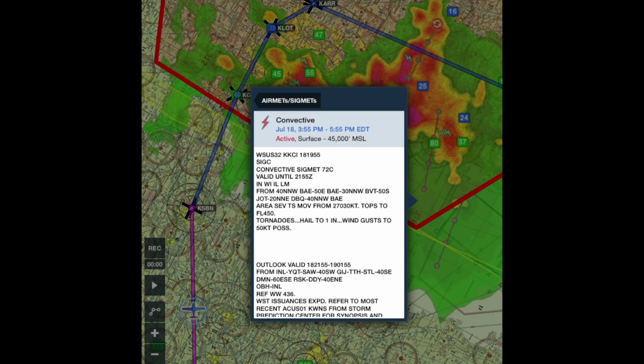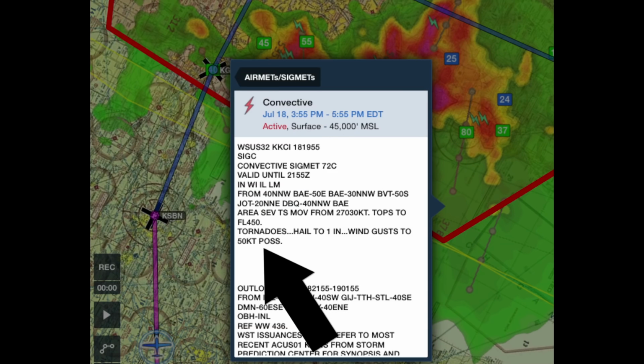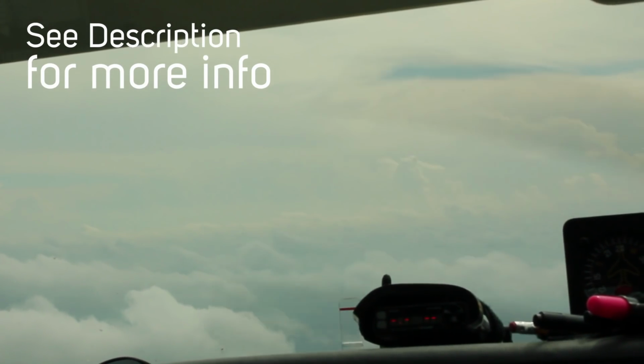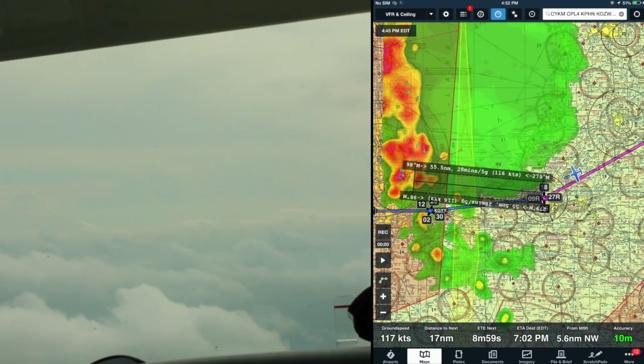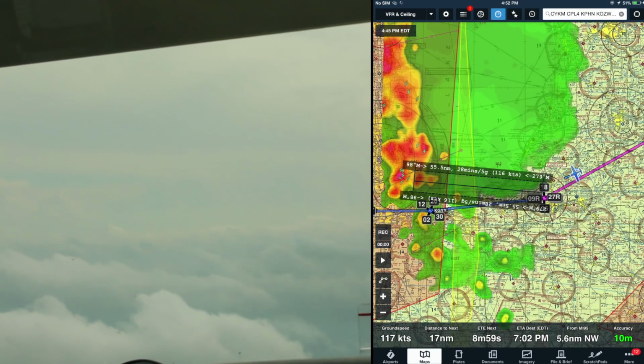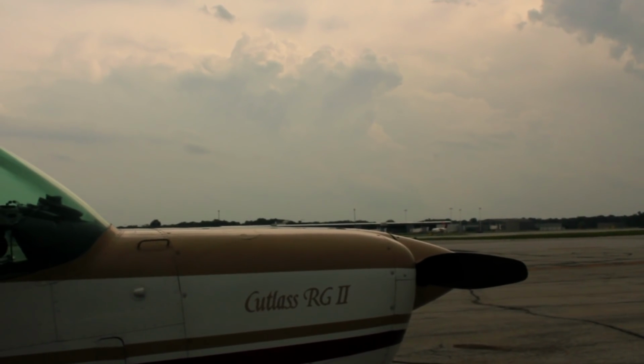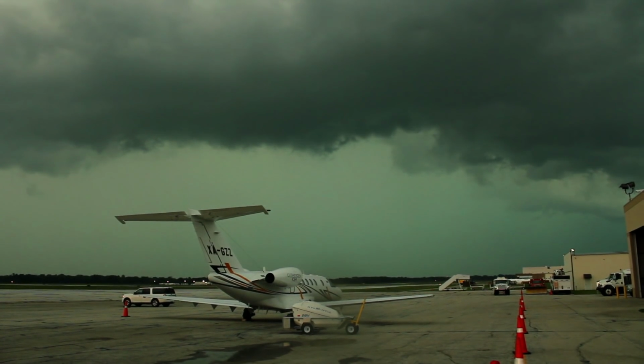These were tornado-warned storms. Having radar overlays on the iPad is really cool, but it's important to note this is not real time. Dennis gave me some great insight on this, check the description on that. But the bottom line is, we didn't want to get too close, so we stopped at one of our alternates, South Bend. We were hoping these ones would pass by quickly so we could sneak out behind them.